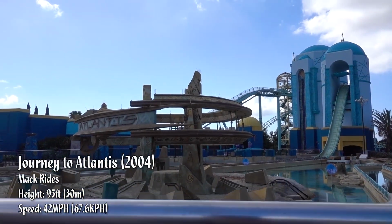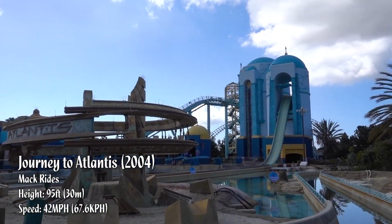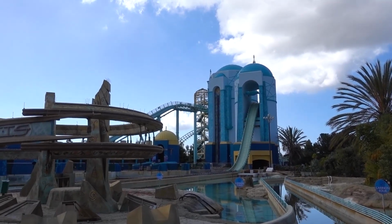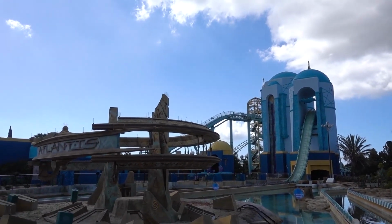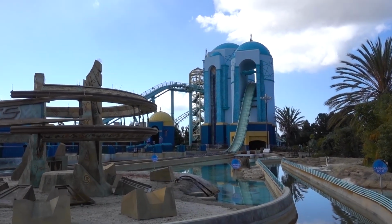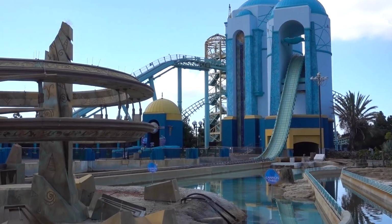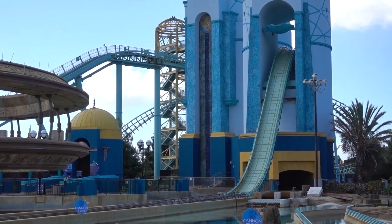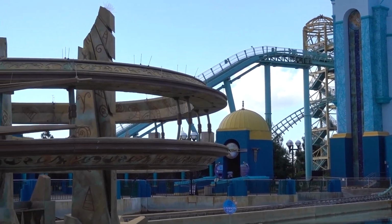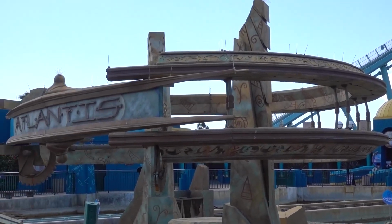So, Journey to Atlantis is unfortunately down for maintenance today. I was really hoping that it would be open by the time I arrive here, but not surprised to see it still down. It is technically the off-season. I've heard that this one is not as good as the one in Orlando, but I mean, it looks fun. The coaster sections look really fun. So I'll definitely be back another time to complete this ride. Until then, let's move on with the rest of SeaWorld San Diego.